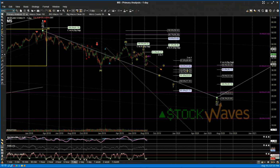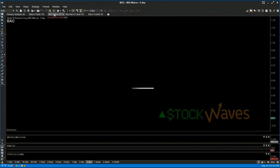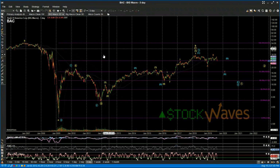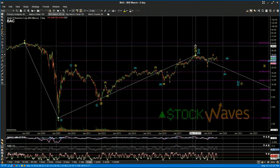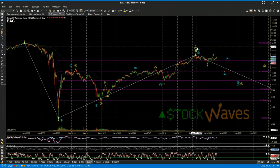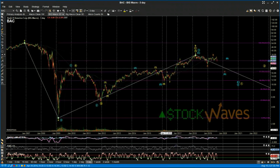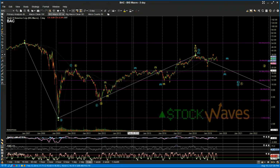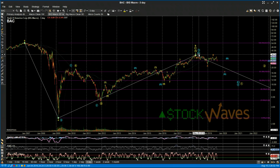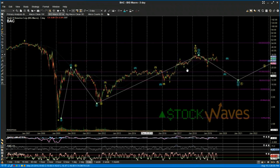Let's jump over to Bank of America. I think I have a larger degree count here. Bank of America has potential for similar concern of that cycle degree B wave that we were looking at in Morgan Stanley, but we can make allowances because this did get a little bit higher, and the structure here off of the 2011 low can count as an ABC up for this third wave of a larger ending diagonal.